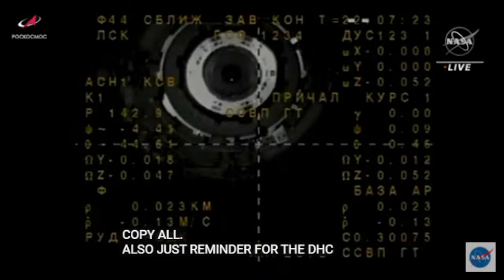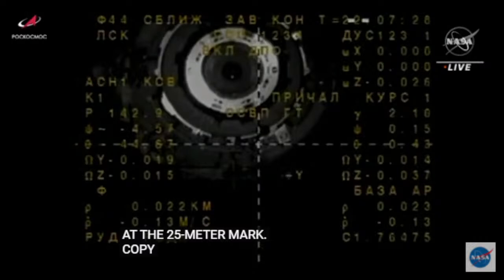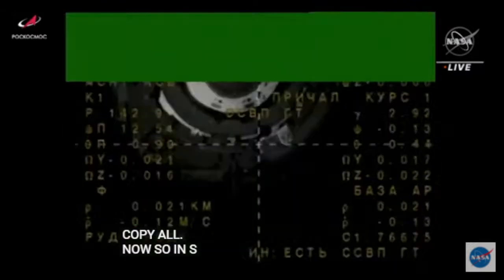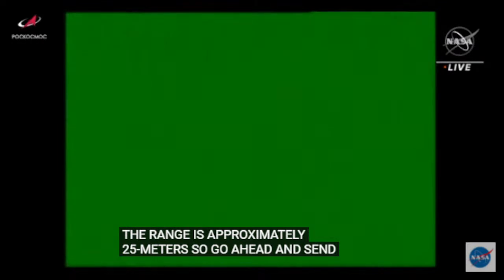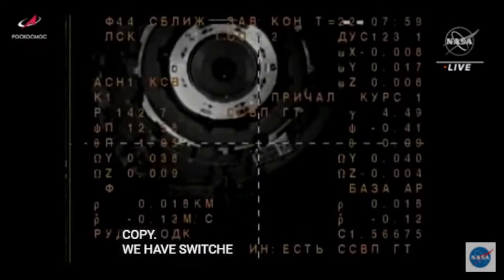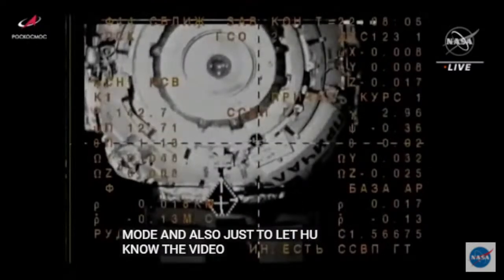The rate is safe now, so it's going safely. And SSVP is ready, docked and turned. Closing in on 20 meters separating Soyuz from the International Space Station. Standing by for contact and capture. 3 squares along the docking port, and the range is approximately 25 meters. Go ahead and send the impulse command for the THC controller. Copy. We have switched to the impulse mode for the THC, and also just to let you know that the video is dropping out. It's intermittent, so we are relying on your commentary.